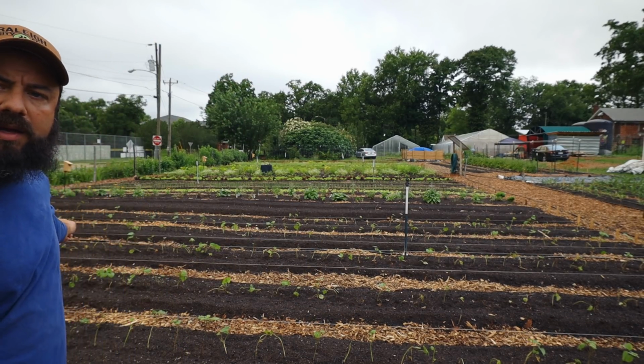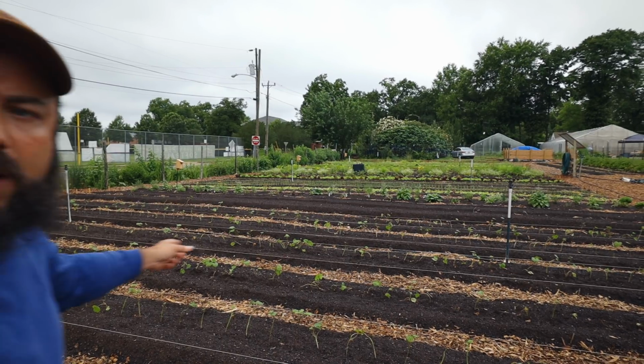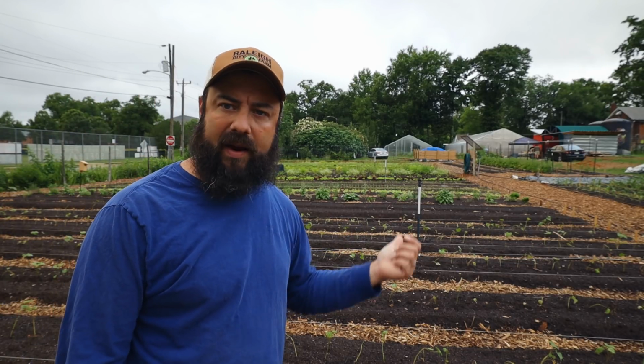put them out here. So this block here, this is block D. This is the block that we just planted to sweet potatoes. These have the sprinklers from inside the tunnel. And even the line that runs between them was the same line that I had in there because these are all 50-foot beds. So it really allows you to be super flexible and not have to buy too much stuff.